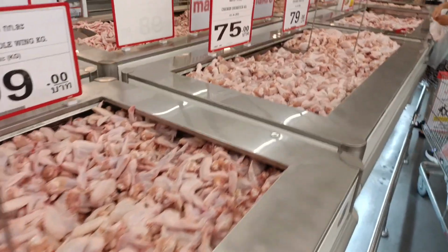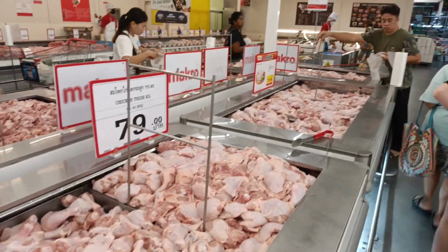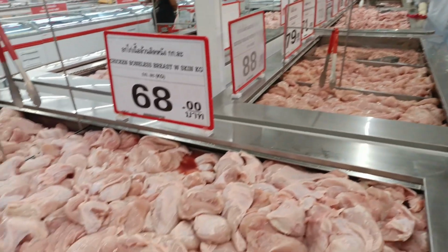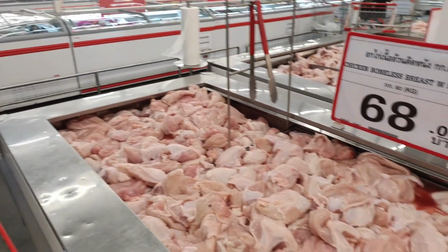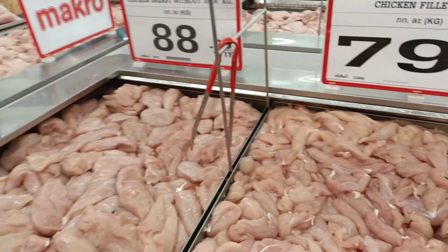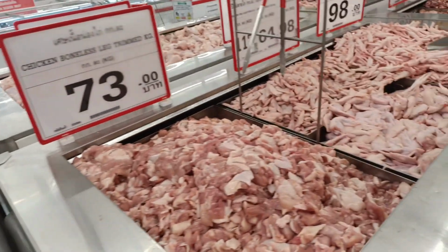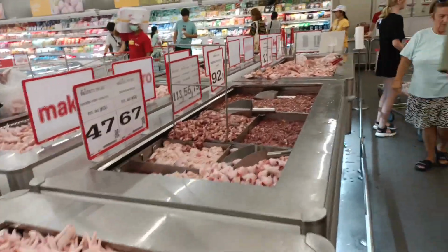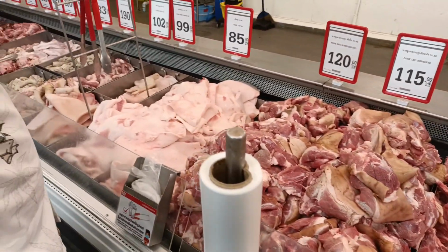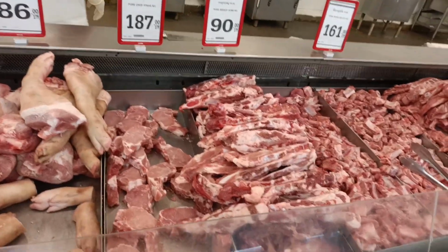It's the chicken section. Many locals buy here because they can supply themselves with whatever they need as far as meat goes, unlike Lotus or Big C. All chicken breast here. Very nice and clean. Chicken. Now this side is all pork, except for a small section of beef. Pork. This is all pork on this side.